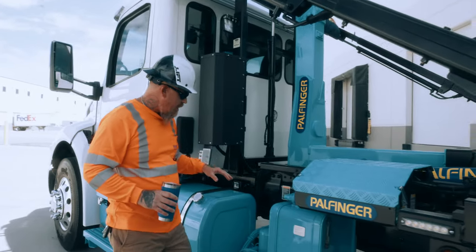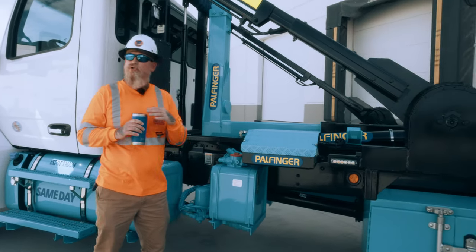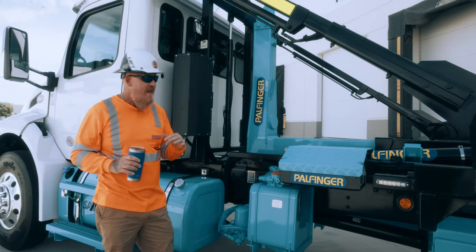Next part on this truck, we've got the Bendix air dryer. I like Bendix air dryers because they're so easy to get serviced.